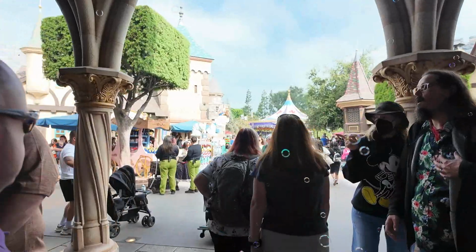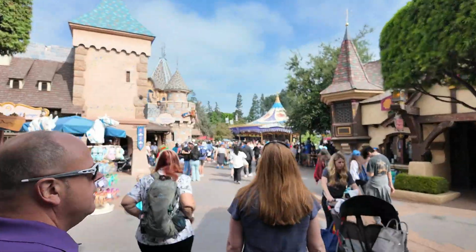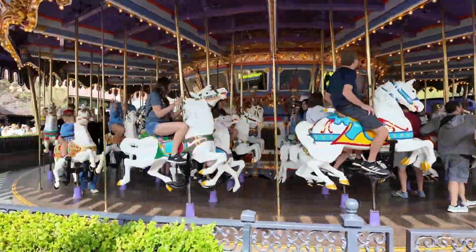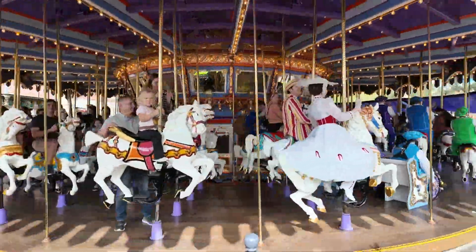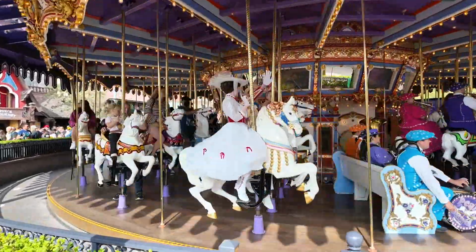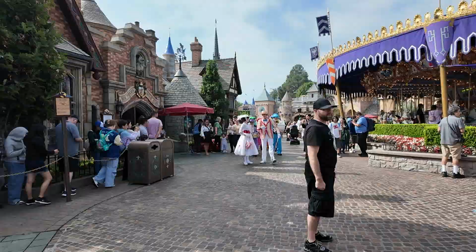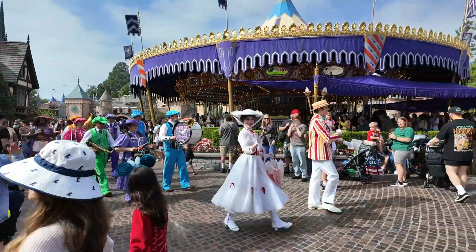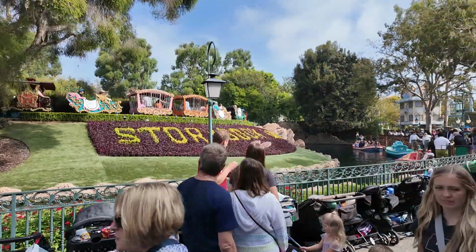Yeah. Walking through the castle, coming out in Fantasyland. It definitely feels tighter than ours. It's a little more close. It's nice. It's intimate. That's the word. Mary Poppins and Bert and their band are on the carousel. How cool is that? You never see that. Casey Jr. trains are running, the Storybook Circus boats are running.